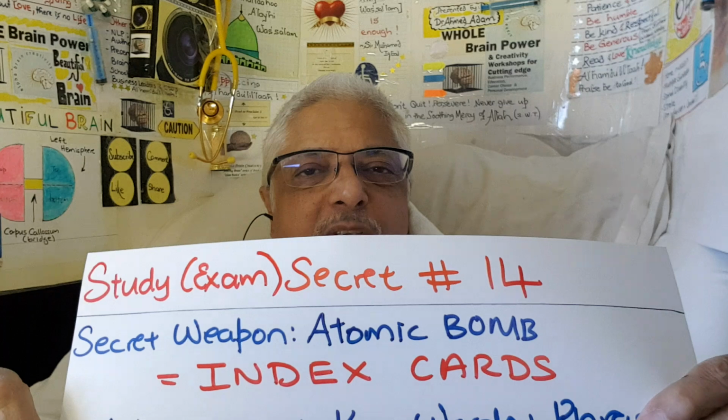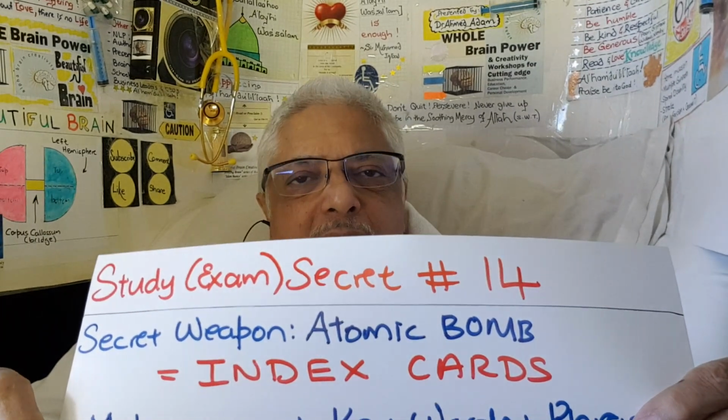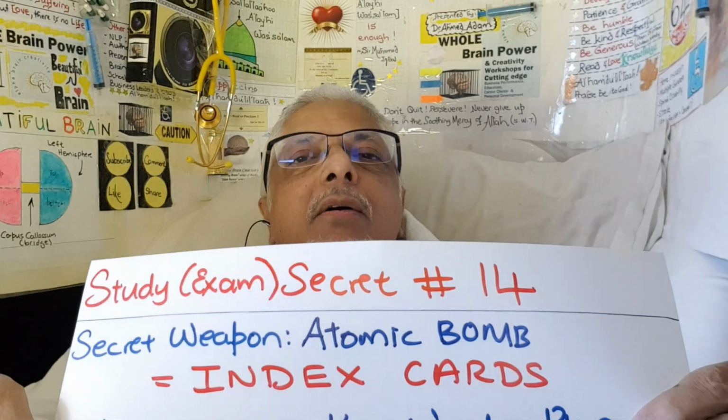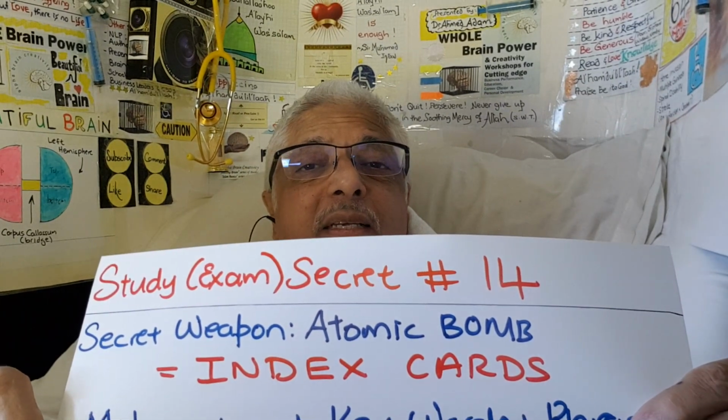I'm sure your teachers have told you, your lecturers have told you, your parents have told you, your grandparents have told you, your friends have told you, or maybe no one told you. But I'm telling you that the secret of success is index cards. You know what's index cards? I don't have it here. You'll get it at CNA or PNA or any of these shops.